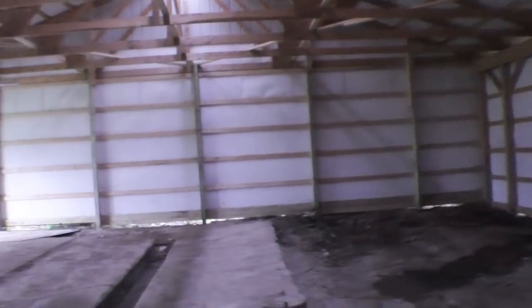air conditioning. And then we're going to put heat in here, R19 in the walls, 39 in the ceiling. We're going to run power out here. We'll be underground. We're going to run water out here.